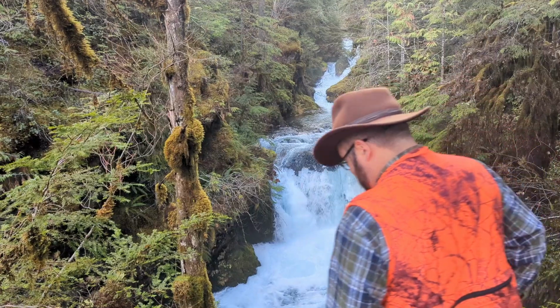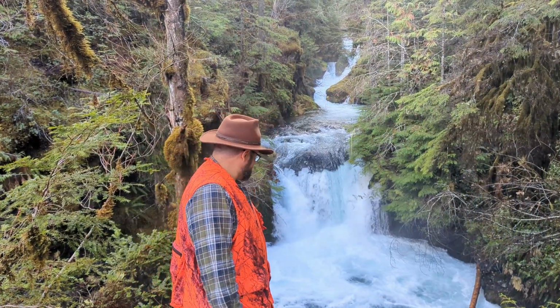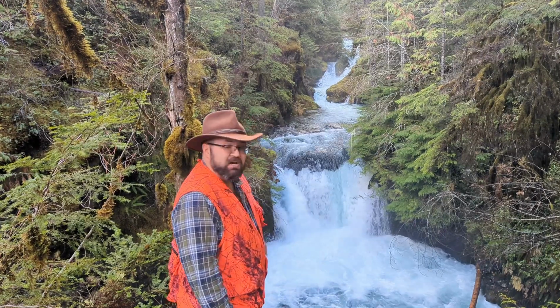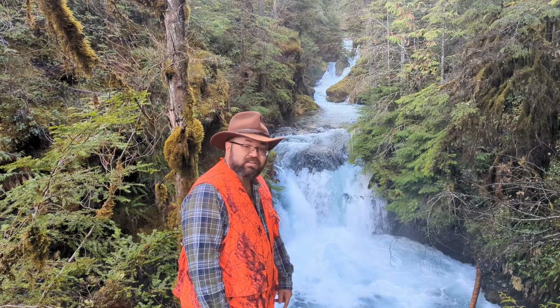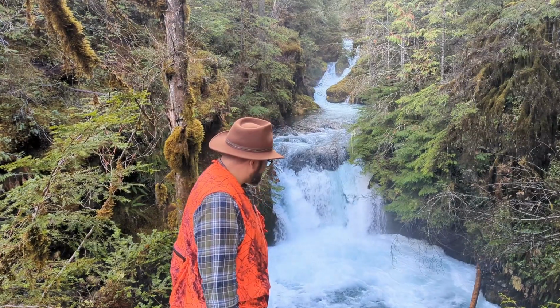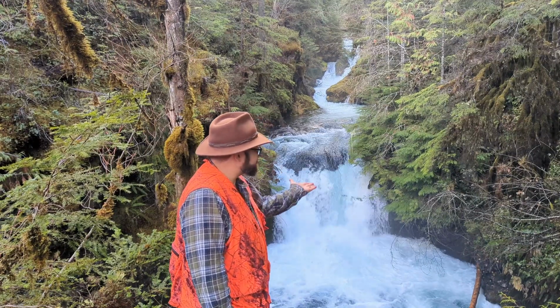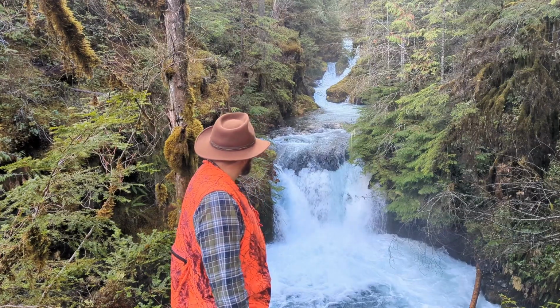Long way down. About a 50-foot drop straight down on this cliff right here. I don't want to get any closer. I don't want to test the sturdiness of the ground, especially since it's kind of carved in on one side. You can kind of see it if I pan around.